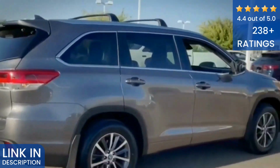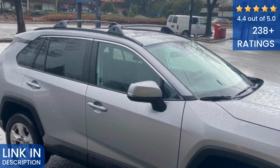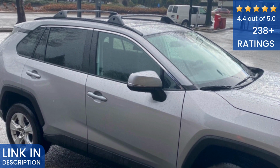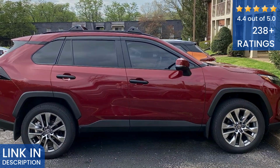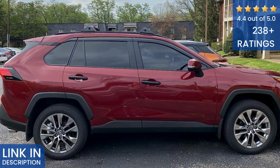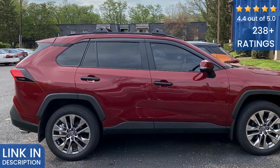With a maximum load capacity of 260 pounds, they're ideal for carrying everything from bike racks and kayak saddles to roof boxes and surfboards. Installation is quick and drill-free, with all tools and instructions included right out of the box. The sleek, sporty design not only enhances your RAV4's appearance but also delivers reliable functionality, making the Richeer crossbars a great all-around upgrade for your adventures.